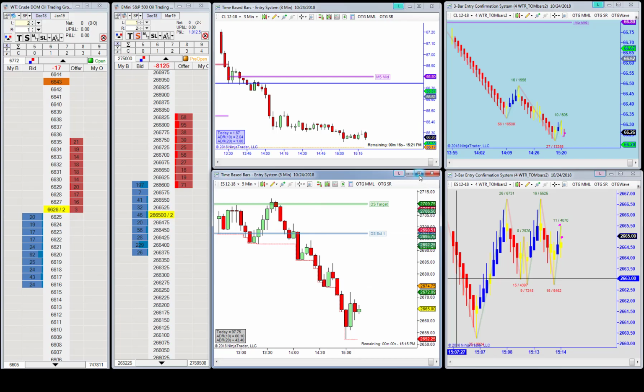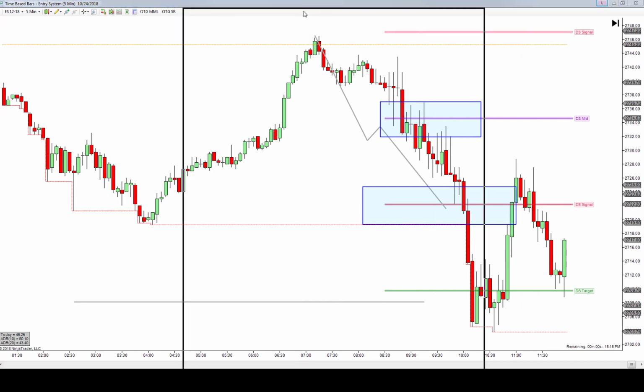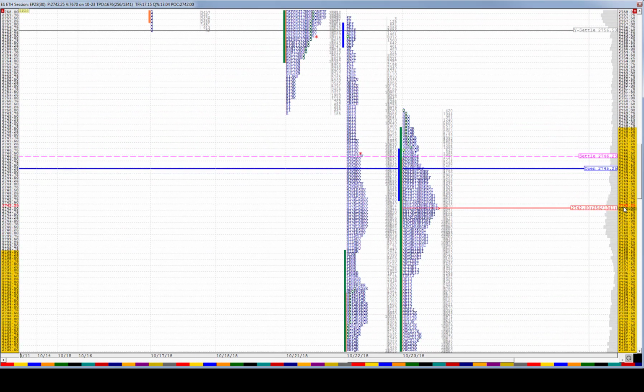All right, let's talk about what we did here on the ES today. First thing I'm going to do is bring the profile chart over in front of you. As you know, we are support and resistance traders. We find decision points on our chart, areas to look to make decisions. And we look at the profile as a way to organize market structure as we go about the process of determining how, where, and why we want to get into the market.